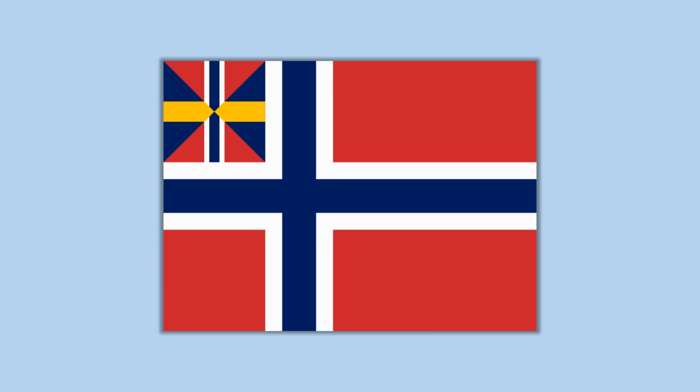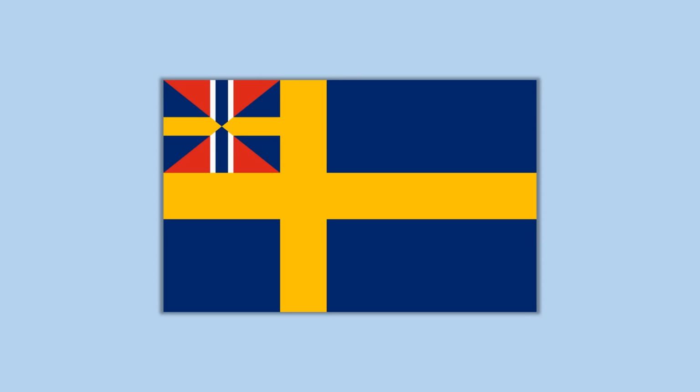So the main flag obviously was the Norwegian flag that had been chosen, but the canton showed a mixed flag with Sweden to show that it was part of a partnership with Sweden. And in Sweden you can see a very similar idea, mainly the Swedish flag with the darker blue, and then the canton to show that it was in a relationship with Norway.